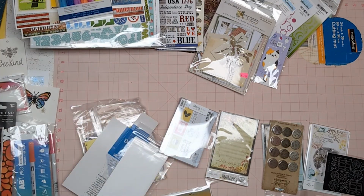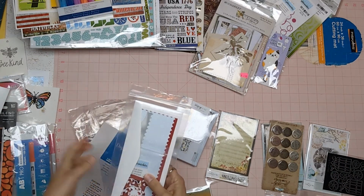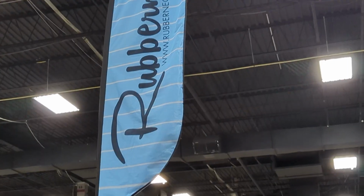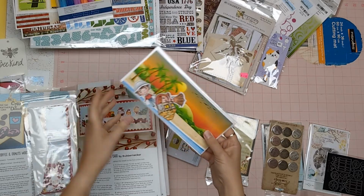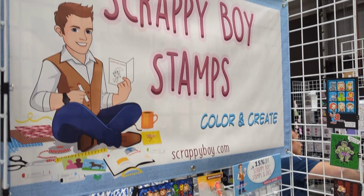This is the cardstock that came with my little carry bag. This is the Christmas Make and Take. That's this one here by Rubbernecker. This is the Gilligan and Marianne Make and Take by Scrappy Boy Stamps.